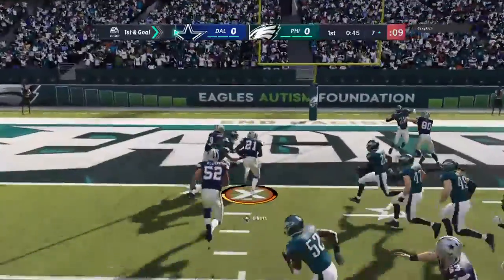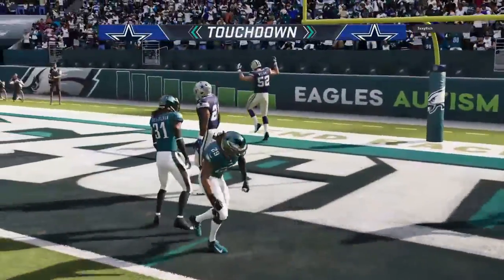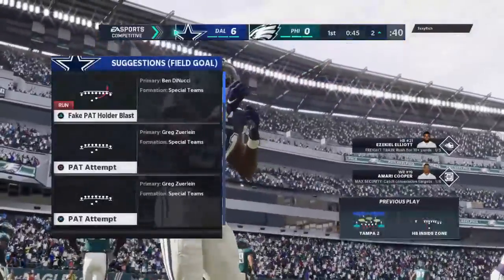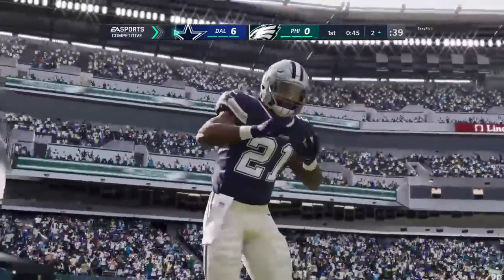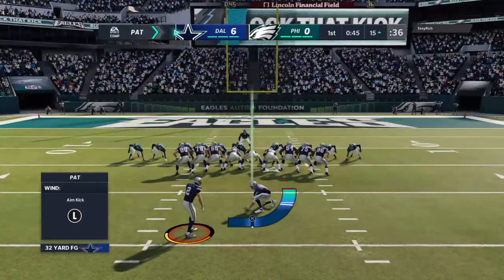Now Elliott. And he is into the end zone for a Cowboy touchdown. The ball carrier. Taking it in from 7 yards away. And the Cowboys take it all the way down the field and score on the opening drive.